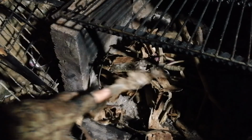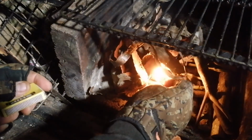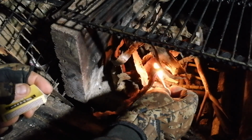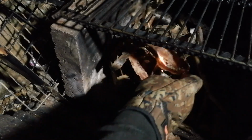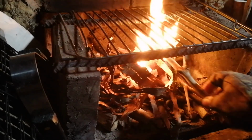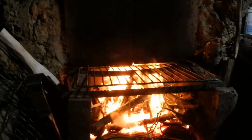Birch bark. Works every time. That's how you make a fire.